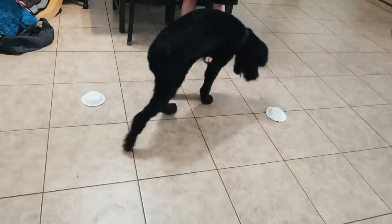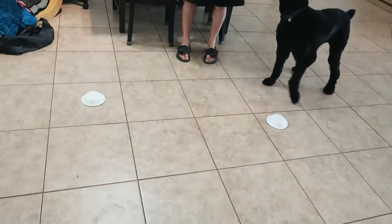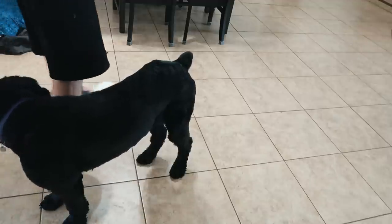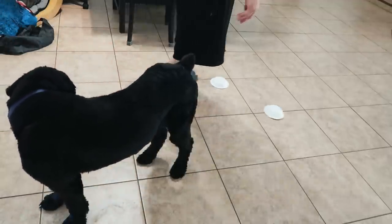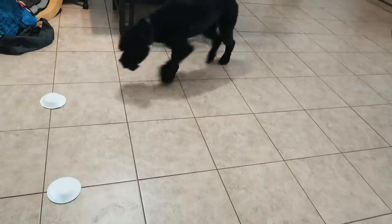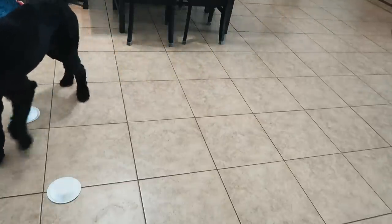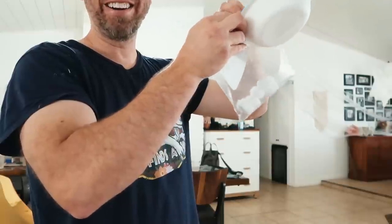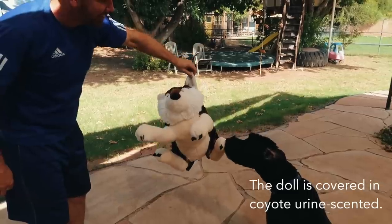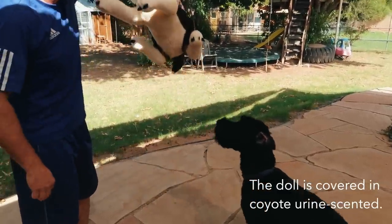Get it! Speed! Good girl! Mix them up again. Get it! Good girl! Just have to keep this smelly one somewhere where the smell cannot infiltrate other stuff. What is that? Oh, that smells good.